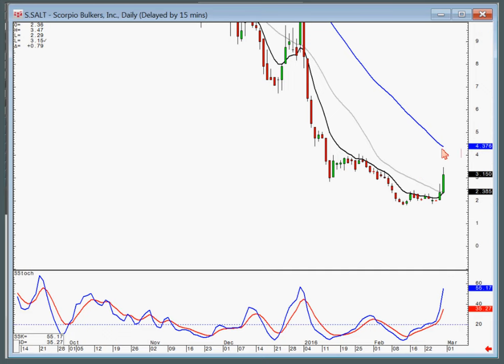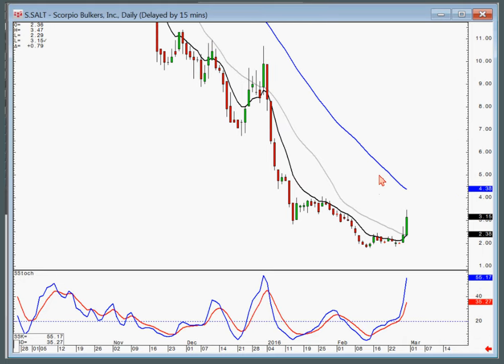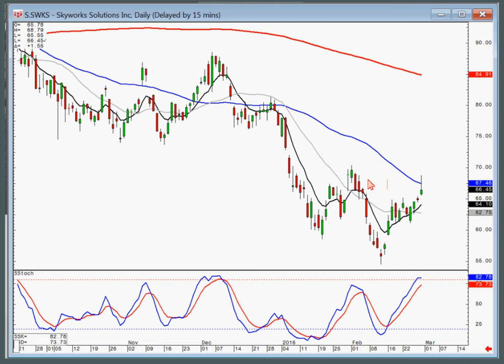I would suspect your first target right now is here. If it breaks through there, I have plenty of upside on this one. So if I was buying, I'd just watch to see what it does at the 50. Skyworks had a hard time getting up through the 50. If this opens lower tomorrow, you're in a bobble. You want to take your profits and just wait for it to come back up through the 50.